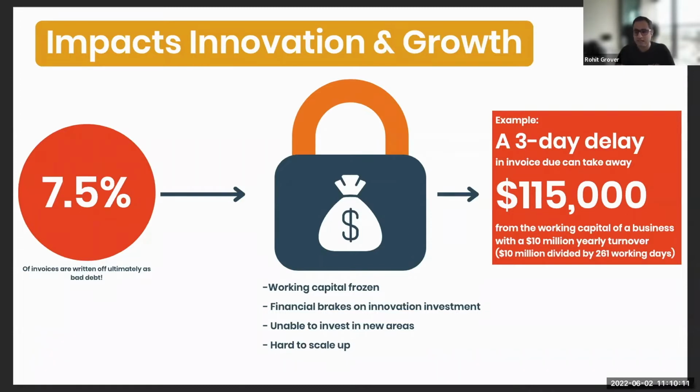And as a little example, let's say there was a 3-day delay in invoices due. That can take away roughly $115,000 from your business, just a 3-day delay. And that's assuming it's from the working capital of a business with about a $10 million turnover. So that is a huge, huge financial burden as a result of late payments.